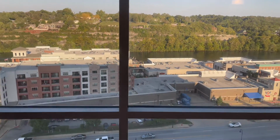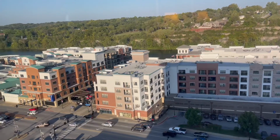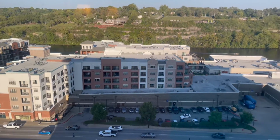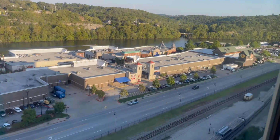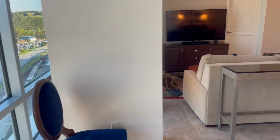What we like most about this particular unit, it's on the 12th floor. It has floor-to-ceiling windows. And as you can see, it has a beautiful view of Lake Taneycomo and the Branson Landing. One of the nice things about the location of this hotel is it's close to the Branson Landing, so you can walk out of the hotel and go about a half a block, and you have plenty of shops and restaurants.